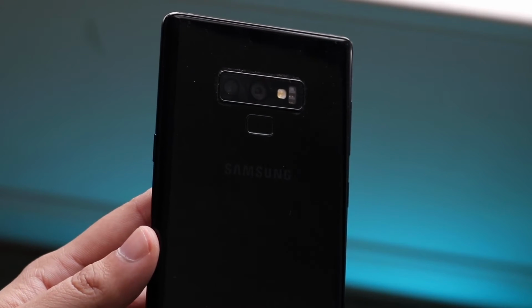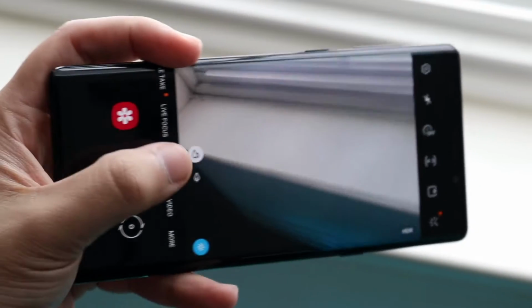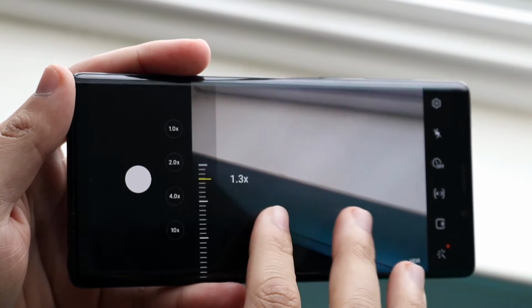So that covers it on the outside. Now, camera wise, like I mentioned, we have that dual camera setup on the back, a 12 megapixel wide angle lens, then a 12 megapixel telephoto lens.